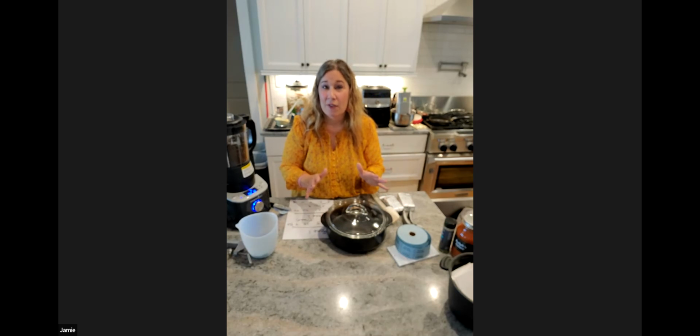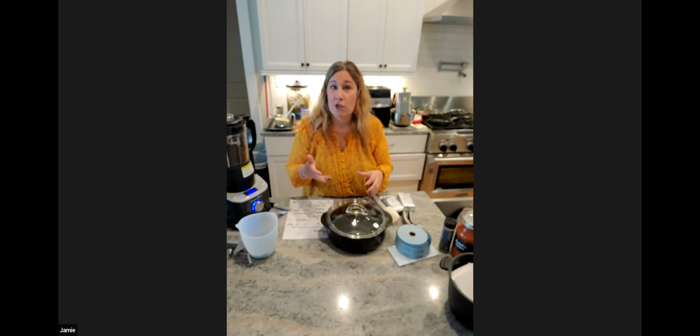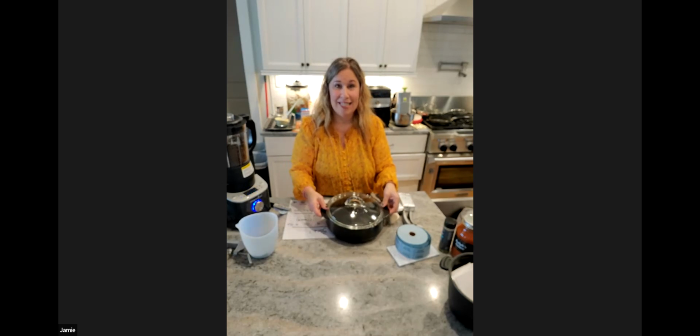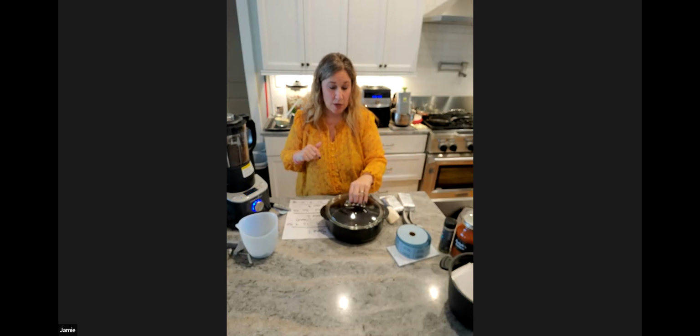So I love the versatility of this, especially when I'm making like a roast or maybe stew beef. I can sear it on the stovetop and then move it right into that slow cooker base. So easy peasy. You can store it right in the refrigerator, pop it in the microwave for your leftovers the next day, and then voila, it's going right into the dishwasher.